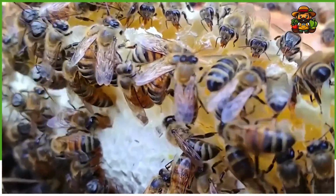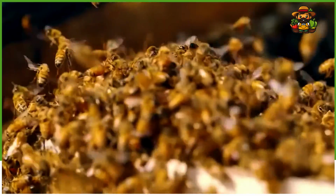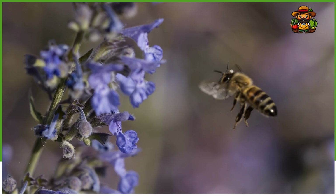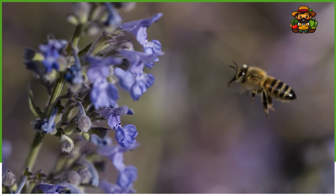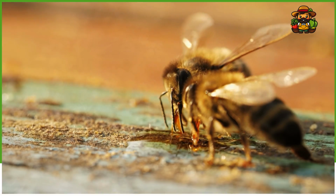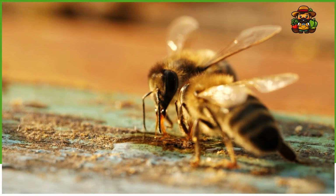The hive operates as a well-oiled machine, with each bee playing a specific role, from cleaning and defending the hive to foraging for nectar. This division of labor is crucial for the success of honey production.